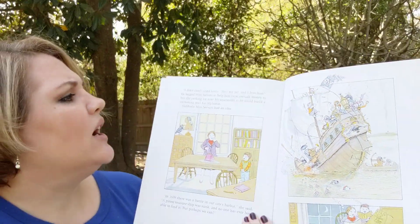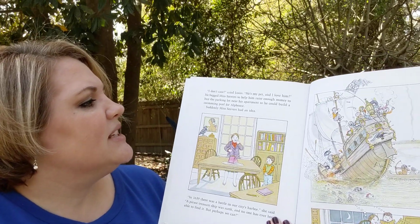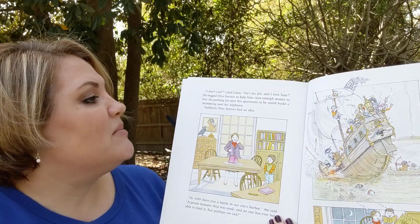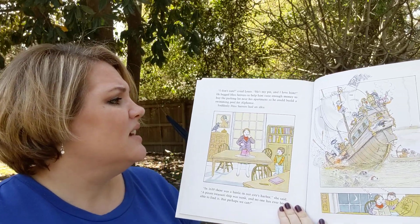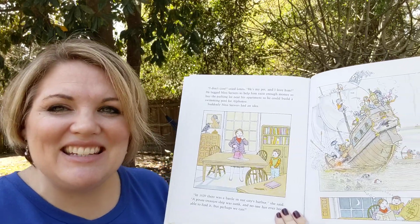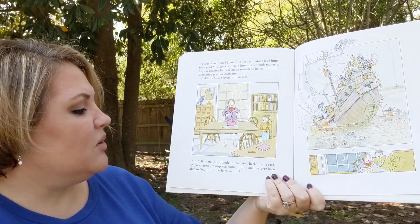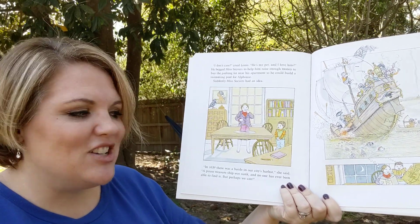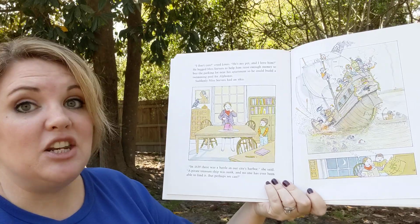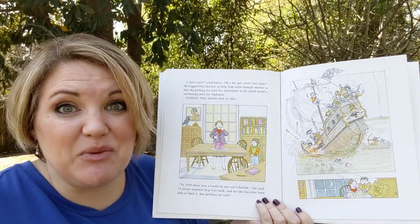"I don't care," cried Lewis. "He's my pet and I love him." He begged Mrs. Severs to help him raise enough money to buy the parking lot near his apartment so he could build a swimming pool for Alphonse. Suddenly, Mrs. Severs had an idea. In 1639, there was a battle in our city's harbor, she said. A pirate treasure ship was sunk, and no one has ever been able to find it. But perhaps we can.